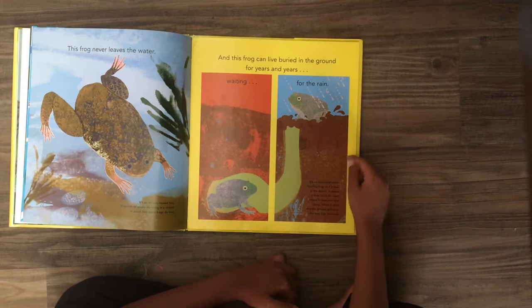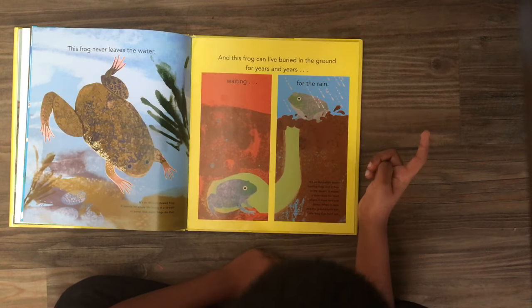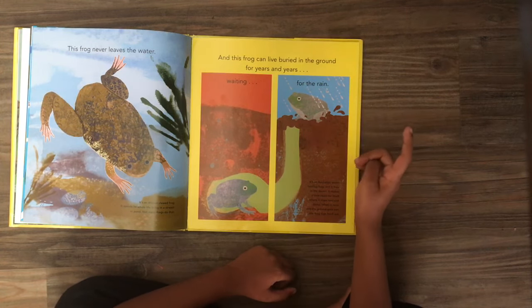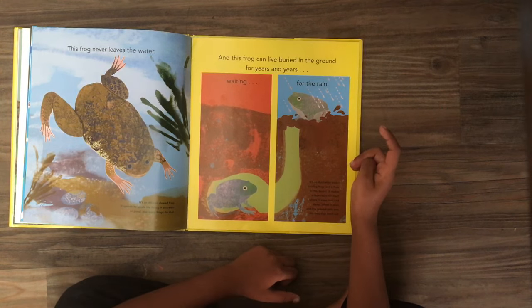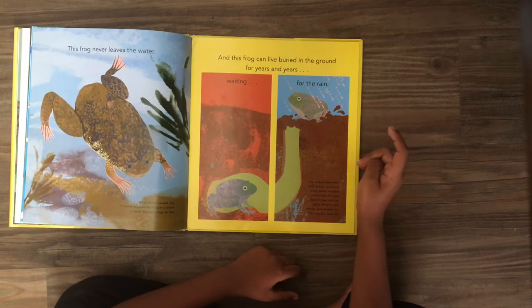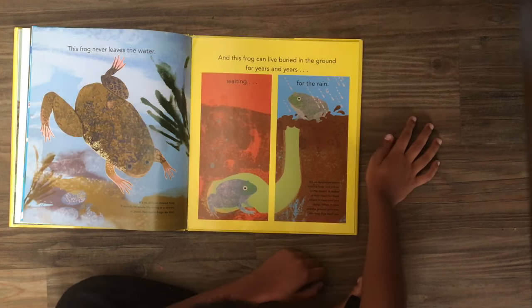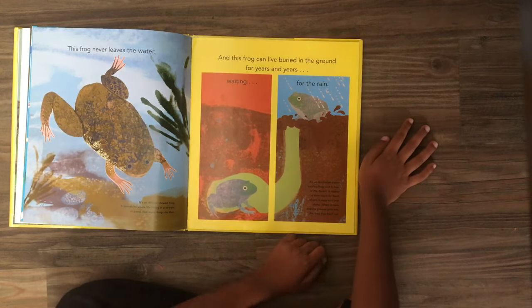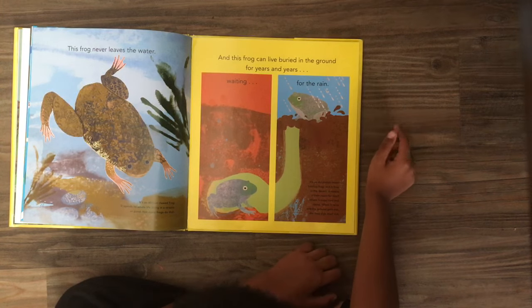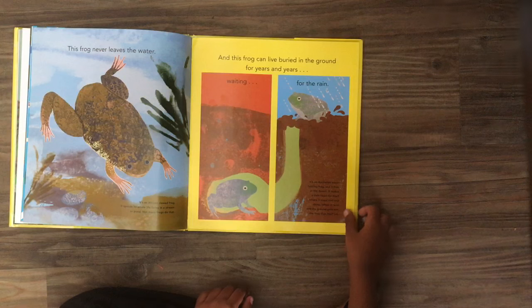It's an Australian water-holding frog, and it lives in the desert. It makes a little room for itself, where it stays cool and damp. When it rains and the ground gets wet, the frog digs itself out.